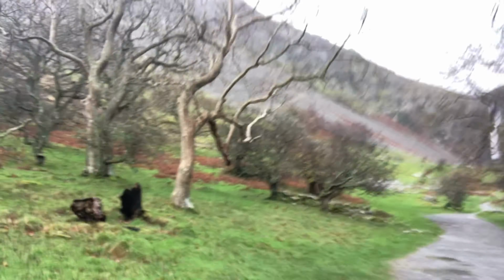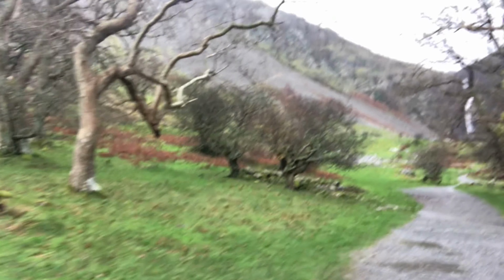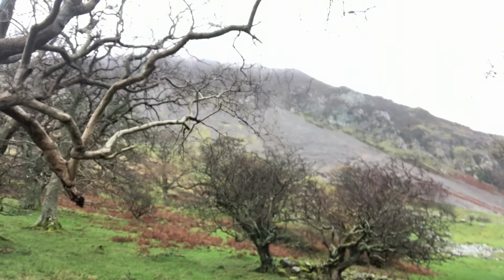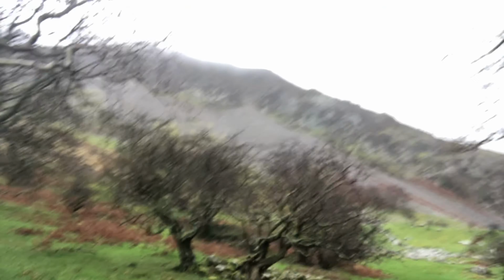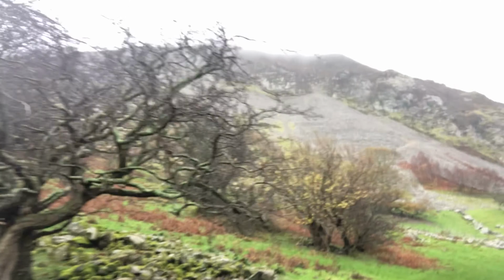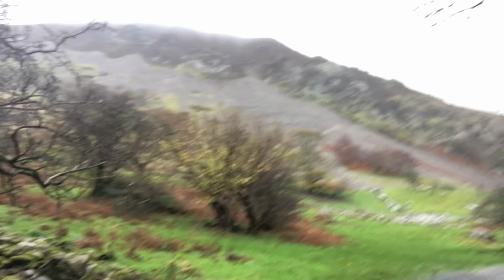So yeah, apparently you can walk. It looks quite a narrow path. Is that a bridge as well up there? Yeah, there's a bridge. We've never been up there, have we? You can see the bridge, and you can almost see an outline of a path. Gosh, I never noticed that bridge before.